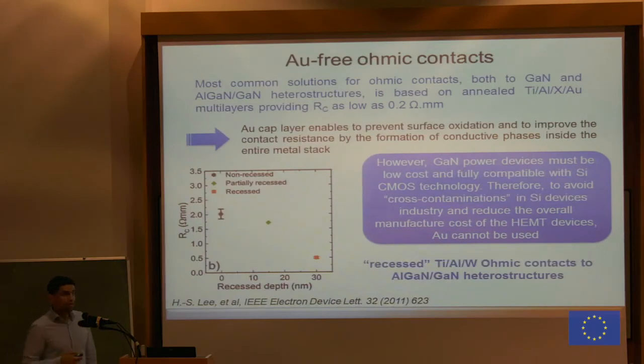The good point is that a very low contact resistance, well below 1 ohm-millimeter, which is a very good value, has already been demonstrated. It's a half ohm-millimeter here. It's available in literature. In this case, it was a titanium, aluminum, tungsten ohmic contact. I guess this has been developed by companies like onsemi. They also have these types of values, most probably in thousands of wafers. So this is, I guess, well controlled now, without gold.